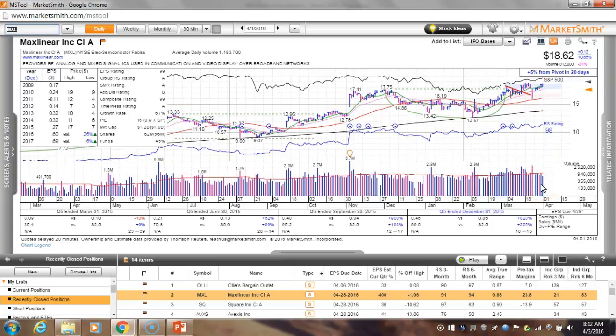So I might consider rebuying this one. It's forming a little mini consolidation right here. So if it breaks through that, I could consider buying this. But this one was disappointing. I thought this was going to be a good one.